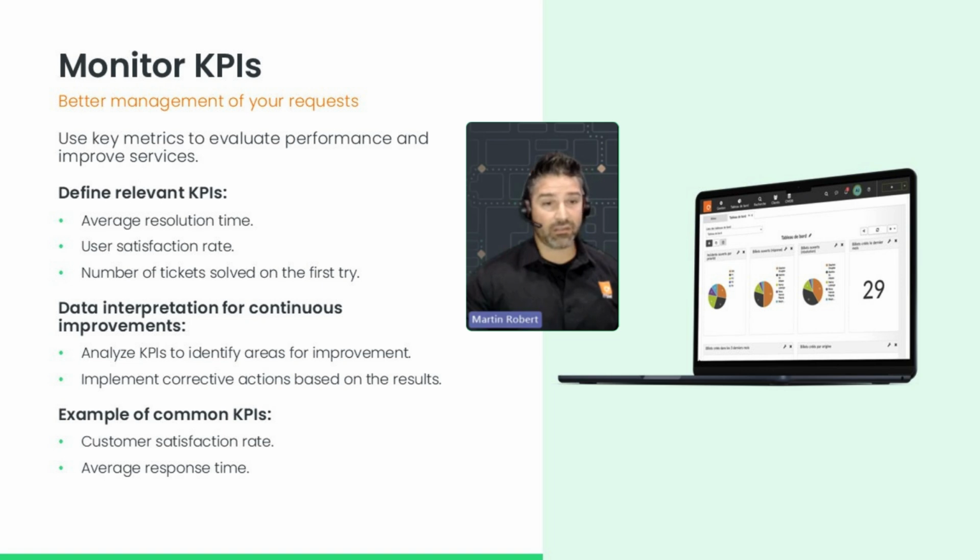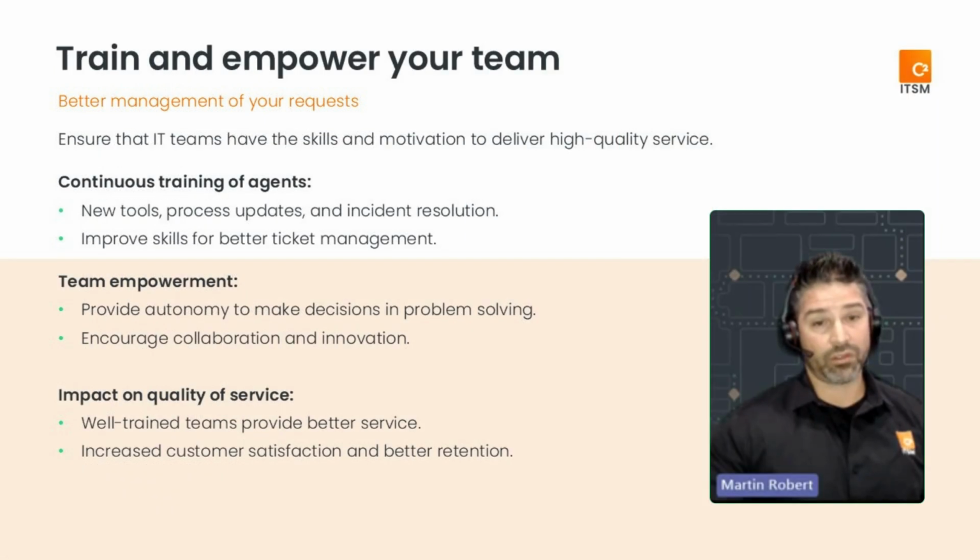But once again, as I mentioned at the beginning, the self-service portal is dependent on the SLAs and the service desk. By leveraging KPIs, organizations can ensure their self-service portals are not only effective, but also continuously improving and meeting the user needs. Training and empowering your team is crucial for the successful implementation and adoption of the self-service portal.